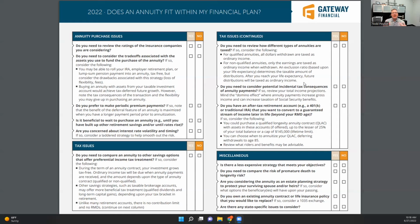It's a lot to box in there, a lot to hold up. Again, that's why tax planning is so important, and that's why we hammer tax planning here. Do you need to consider potential incidental tax consequences of annuity payments? Look at your total income projections. Mind the domino effect where annuity payments increase gross income and can increase taxation of Social Security benefits.